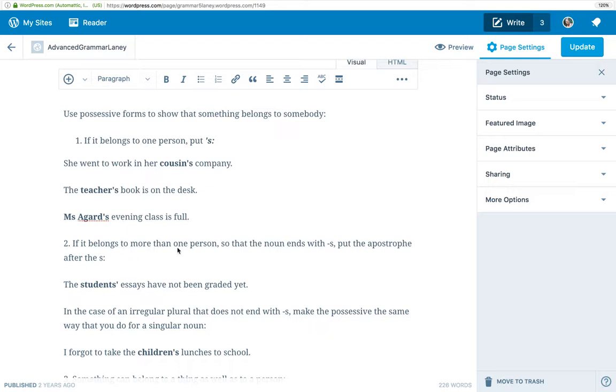And if it belongs to more than one person, so that the noun ends with S, you put the apostrophe after the S. So the students, this is plural, and there's the apostrophe after the S. The students' essays have not been graded yet.